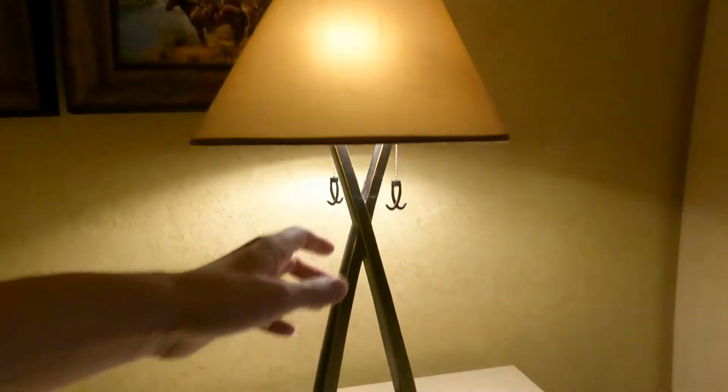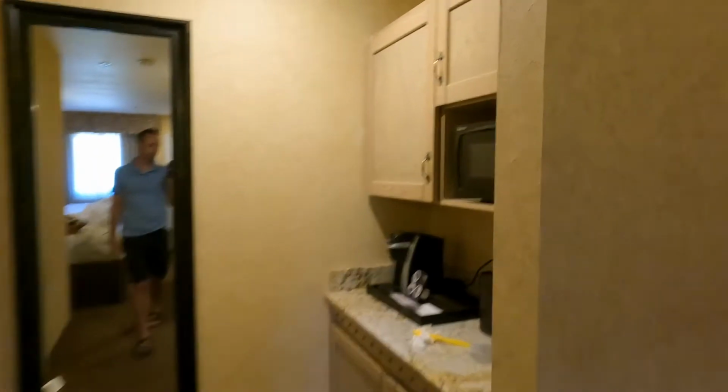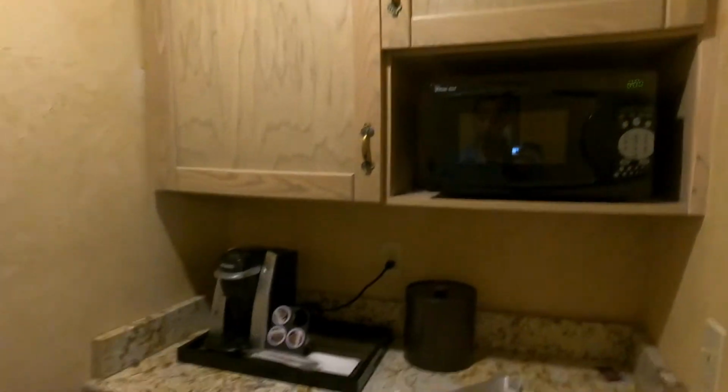We had this table here, there's a chair there, and then there's also a chair right there as well. So that worked. A little fun lamp right here as well. Turn on and off with a pull string. And then over here you have your little kitchenette area. So there's actually a lot of good useful space right here.